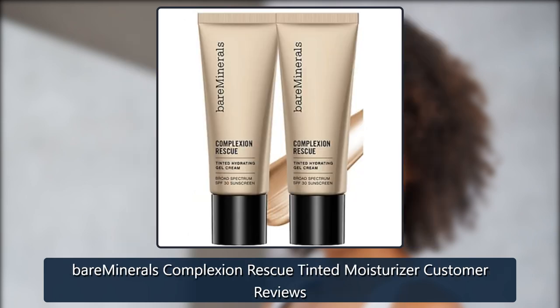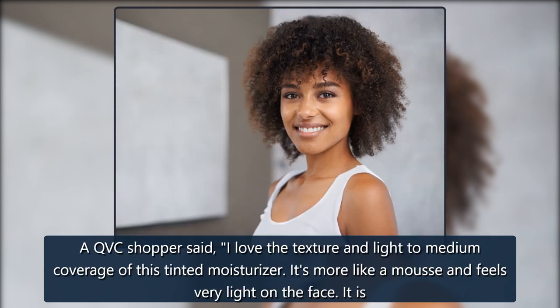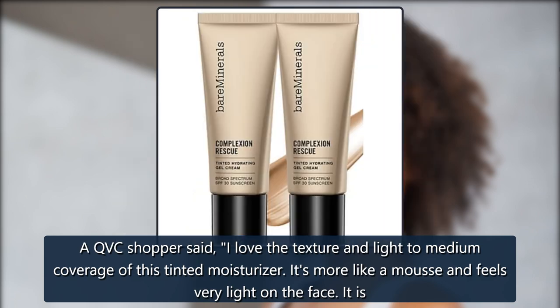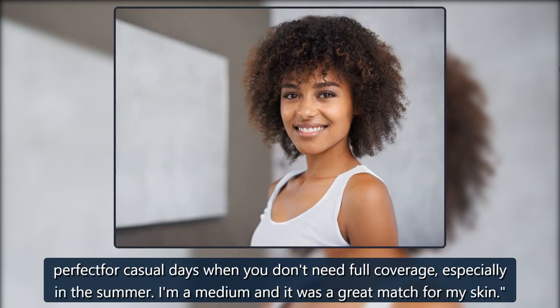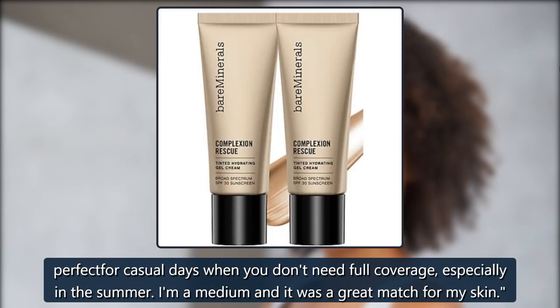Bareminerals Complexion Rescue Tinted Moisturizer Customer Reviews. A QVC shopper said, "I love the texture and light to medium coverage of this tinted moisturizer. It's more like a mousse and feels very light on the face. It is perfect for casual days when you don't need full coverage, especially in the summer. I am a medium and it was a great match for my skin."